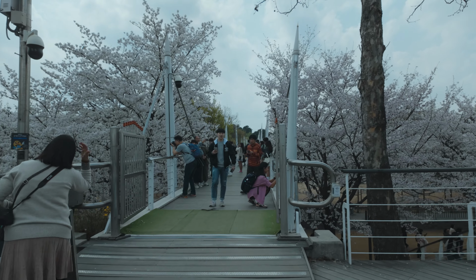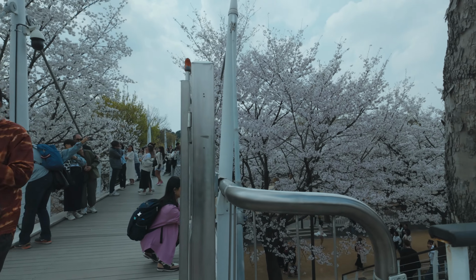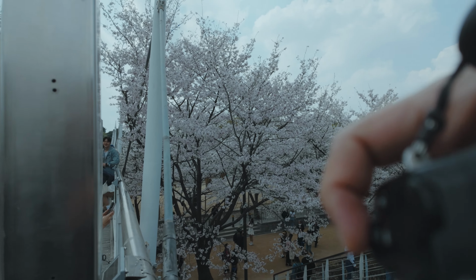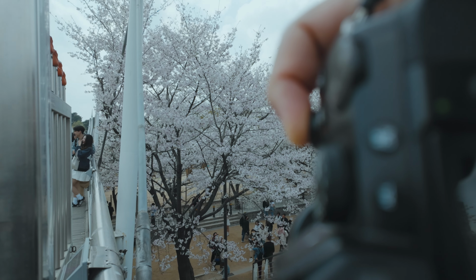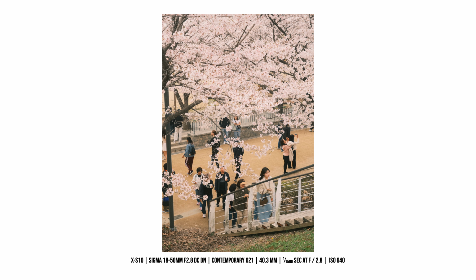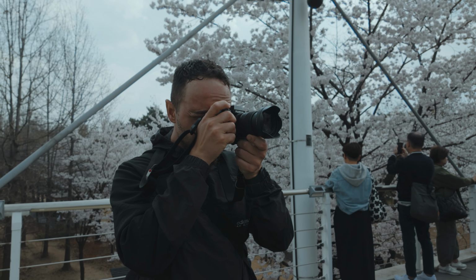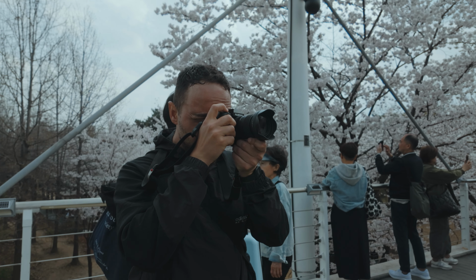As expected, this location was absolutely teeming with people, really packed, and this is just something that's very typical of South Korea and Seoul, these attractions that people flock to in order to get their shots. But there is something good about that in that you do have lots of opportunities to find different sorts of scenes.